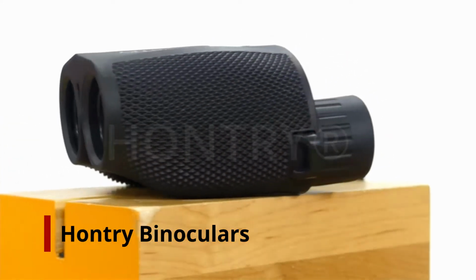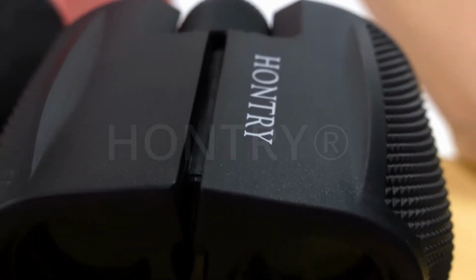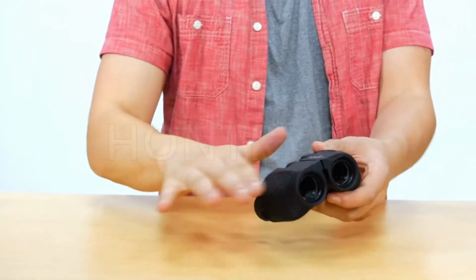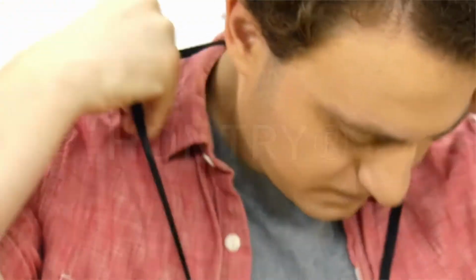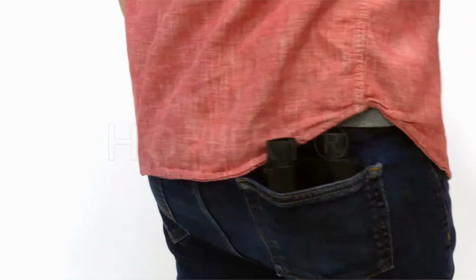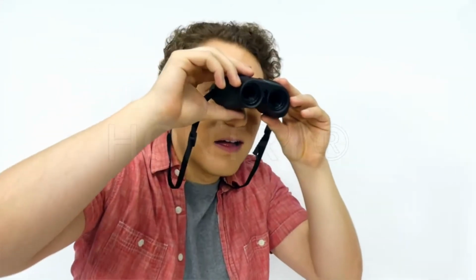On number 2, Hontry Binoculars. The Hontry Binoculars' ridiculously low price is likely to be the first thing you notice about them. We didn't expect much for the price, but they're advertised as hunting binoculars, so we thought they were worth a try. After all, who doesn't appreciate low-cost gear? We were blown away by the ultralight weight of its small folding shape when we first held them. They are lighter than most of the binoculars on this list, weighing only 0.6 pounds.